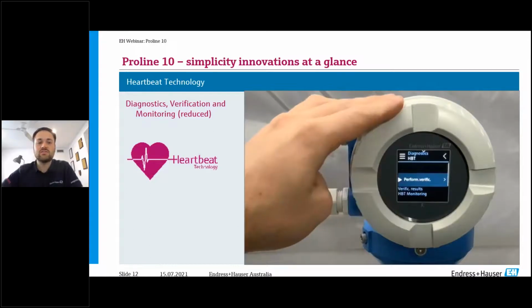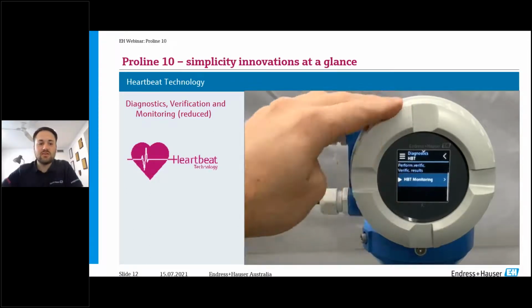For diagnostics, you can also get some Heartbeat Monitoring diagnostics and access it through the menu, just like through there. And then that way you can get all your diagnostic messages, etc.